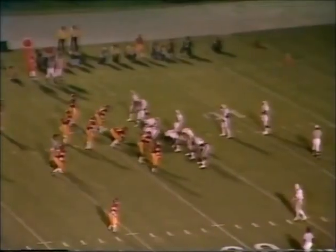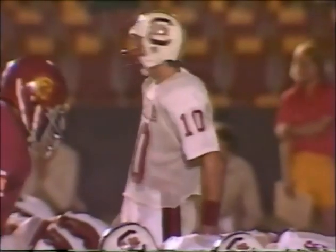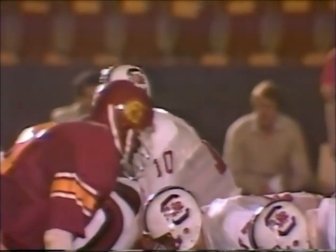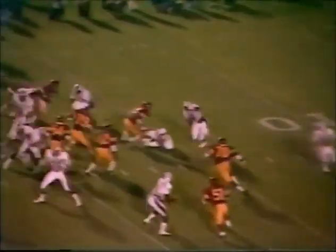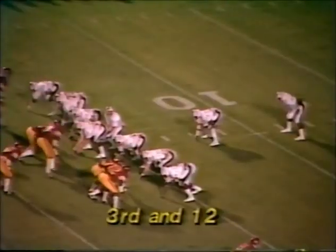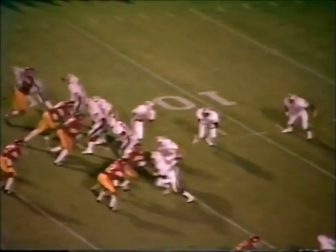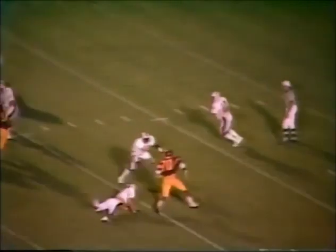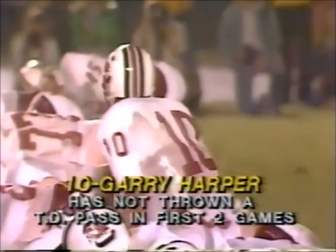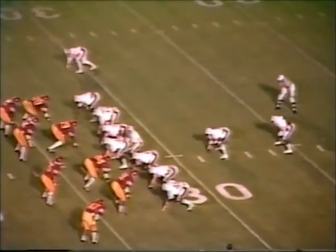Well, he escapes one man and runs into another one. Call it second down and 11 for Carolina as the senior quarterback Gary Harper from Hialeah, Florida, looks over that Trojan defense. Split back snap. And it's going to be Rogers. Rogers has carried 6 times. He has only 13 yards. Harper sets up to throw. He throws and he completes it at the 35-yard line. First and 10 at the Carolina 33, 10-3 the score.